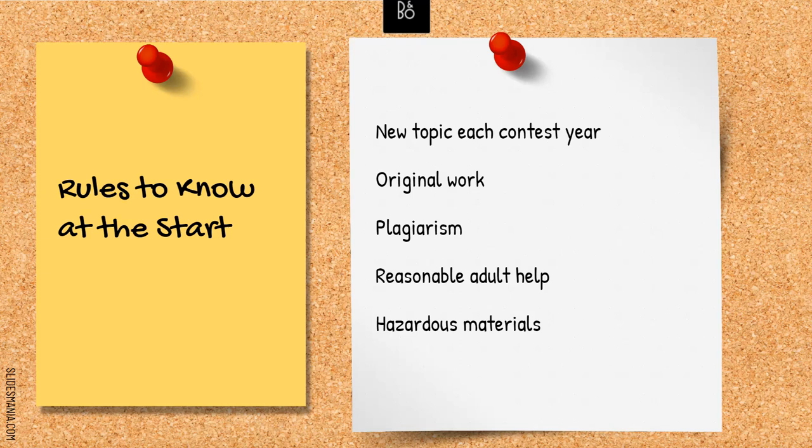In general, the way the rules are written about reasonable adult help is somewhat nonspecific, because our program is open to such a wide range of students that that looks different in every setting. But you can be very clear about, you know, your parents can drive you to the library. Your parents can take you to the store to buy your materials. We definitely want parents using power tools if things need to be drilled or sawed. Those are good things for parents to do. We really don't want parents to be doing the intellectual labor.